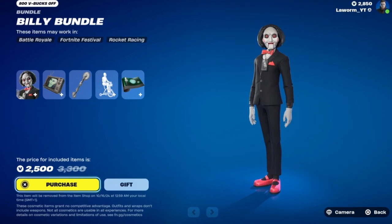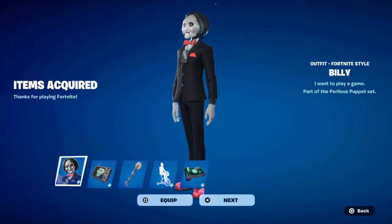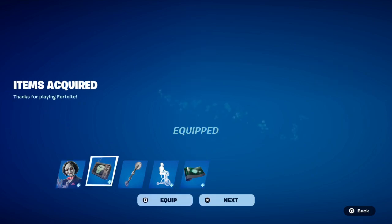Okay, we're going to go ahead and purchase the bundle now. Once you purchase the skin, you can now use the skin in Battle Royale, Creative, Fortnite Festival, Fortnite Racing, but at the moment you can't do it in Fortnite Lego though.